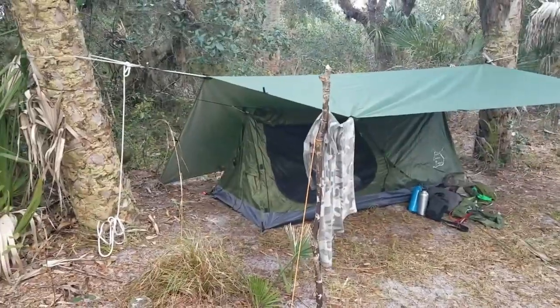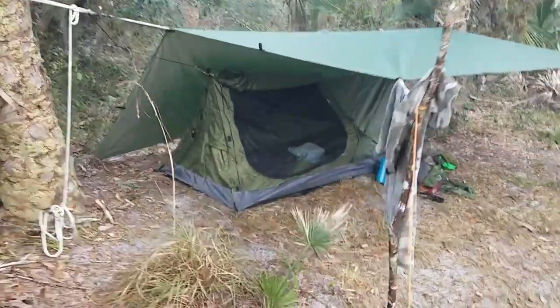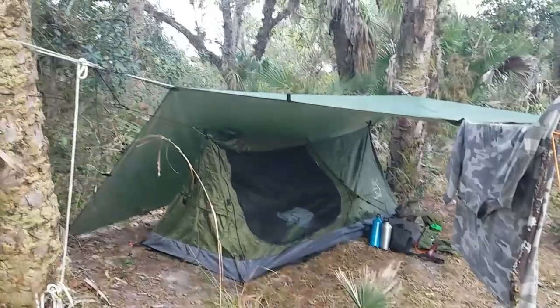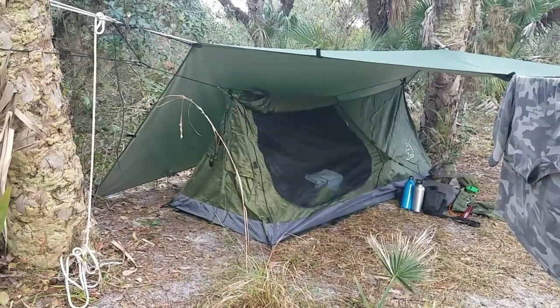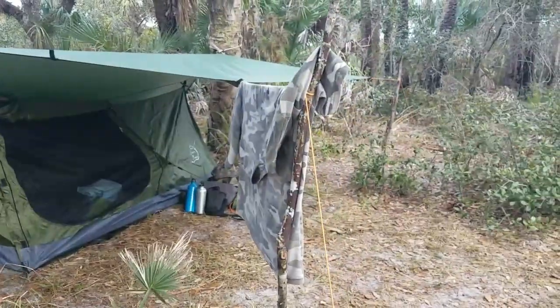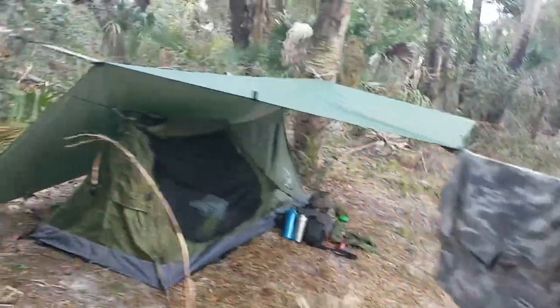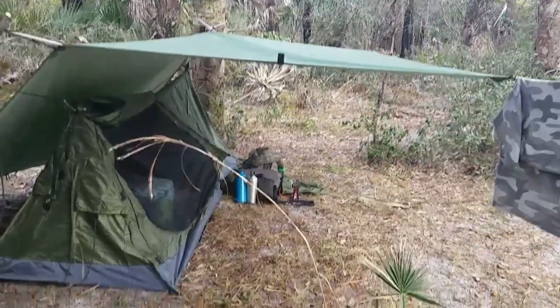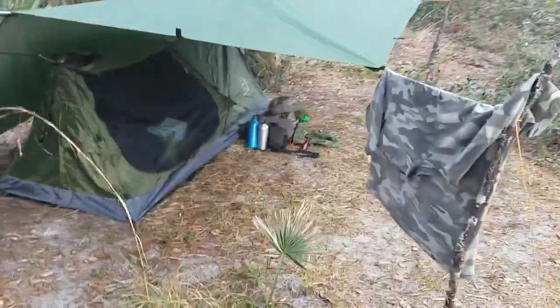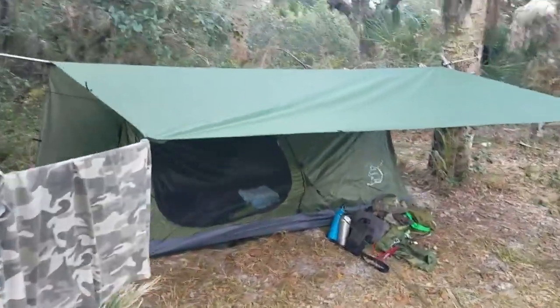Here we go. We got the Redneck Riviera set up. We got the River Country Products Trekker 1A tent under my cheap 10 by 10 tarp, and we got our big front porch out here. Man, look how much front porch area that gives me. That's like 5 feet of front porch out there. All my stuff is over there. It's not gonna get wet.